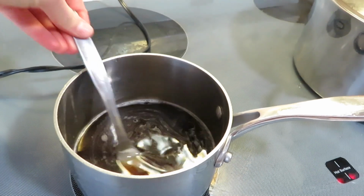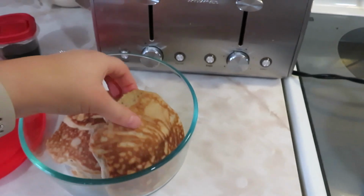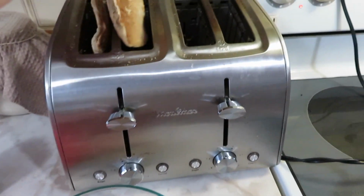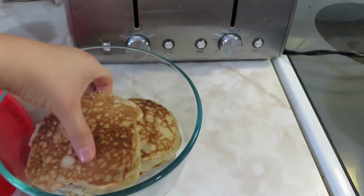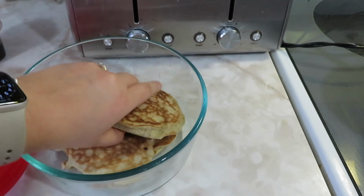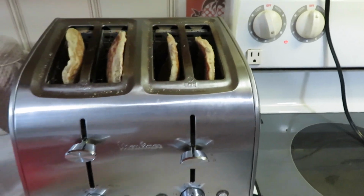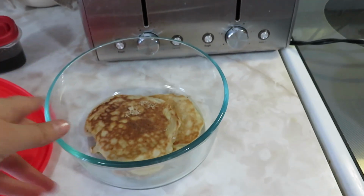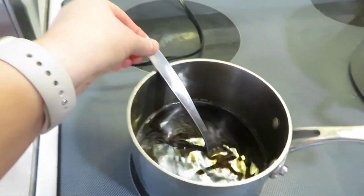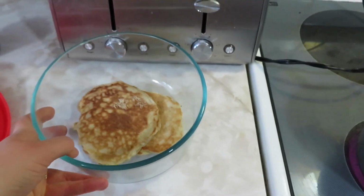I'm just heating up the syrup here, and I'm going to start toasting these waffles, or not waffles, these are pancakes. Pancakes reheat really nicely. We do also have peanut butter or berries or something like that on our pancakes. Today we're just going to do peanut butter and bananas and syrup. Just kidding, no, I can't do bananas. We're out of bananas. That's too bad. But anyways, peanut butter and syrup on our pancakes.